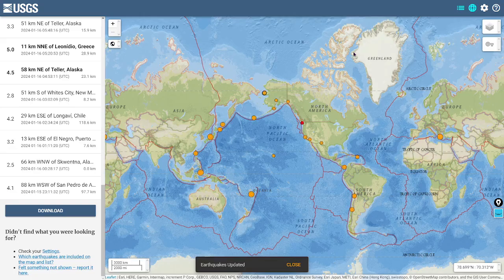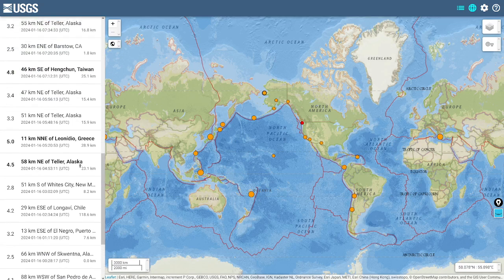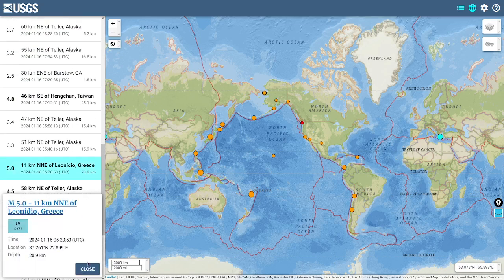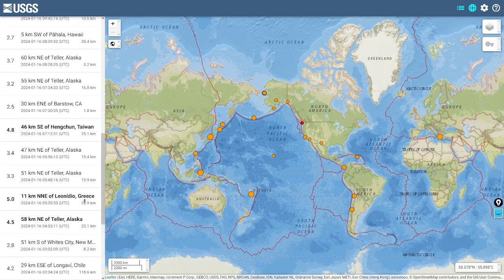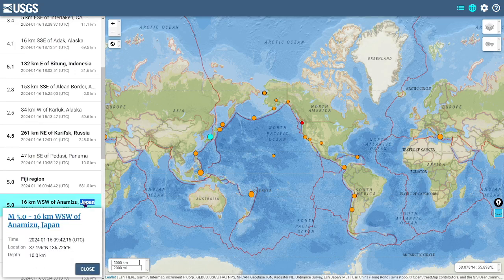And here are the 5 and greater magnitude quakes courtesy of USGS. Starting out, the list is a 5.0 at Greece. That was at 5:20 this morning. And then a lull in activity until Japan had a 5.0. That was at 9:42. And then only 6 minutes later, at 9:48, Fiji had a 5.0.